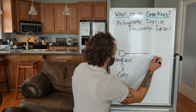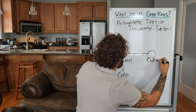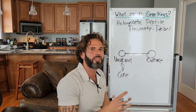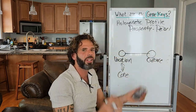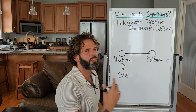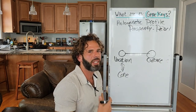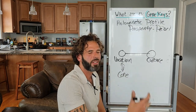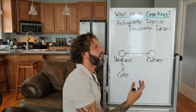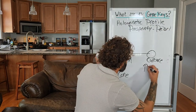And then we come over here and we've got the sphere of your culture. And this ties to how you fit into the greater picture, how you fit into the collective. Who are you meant to work with? How are you meant to work? So for example, I'm a first line here, which is all about going within. And so my culture is all about being an entrepreneur, bringing something out into the world and helping to guide it. Compare that with, let's say, the second line, which is about partnership.